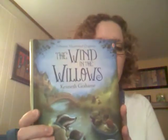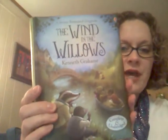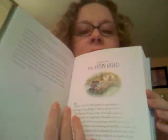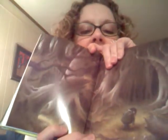So this is, well, I'm going to drop them. This is the Illustrated Wind in the Willows, and this is brand new. And we have two others of these illustrated classics, Heidi and Alice in Wonderland. And as you can see, they have these really pretty pictures throughout. And they're classic stories, so everybody loves them.